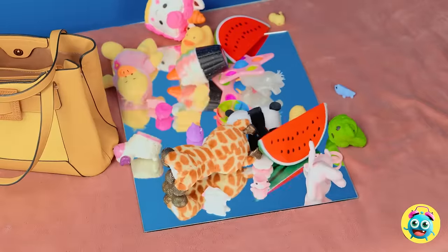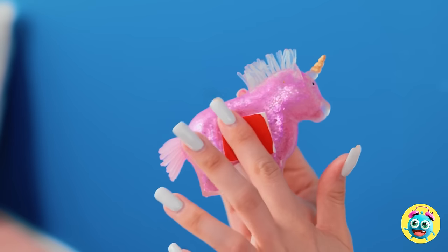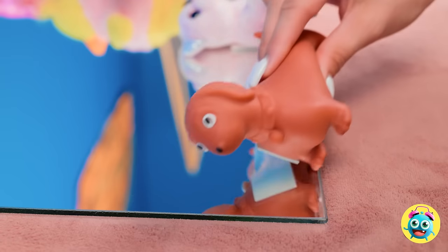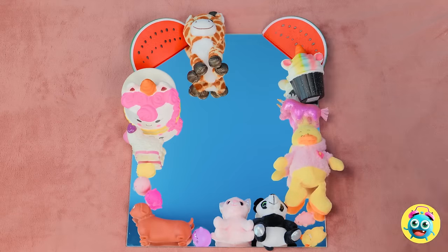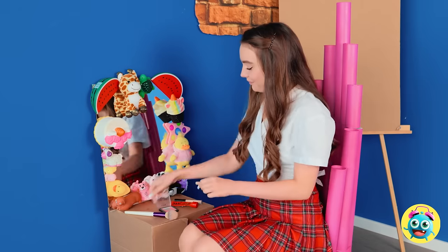Wow, I have a lot of toys. Aha! This is what I'm looking for. Ooh, it's squishy. This is so fun. But I have bigger plans for this. I'll stick double-sided tape to the unicorn and then remove the backing. Now I can stick it to the mirror. I'll do the same with the rest of the toys. I'll work my way around the edge of the mirror. Wow, that looks amazing! I'll put it right here. It's perfect for doing my makeup. It's just what I need.